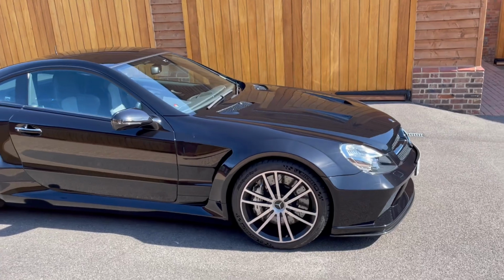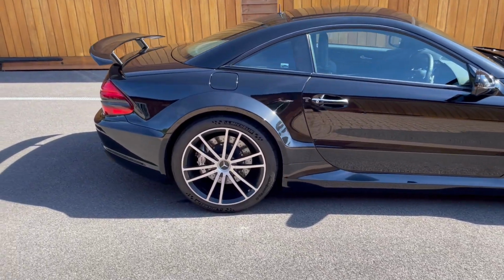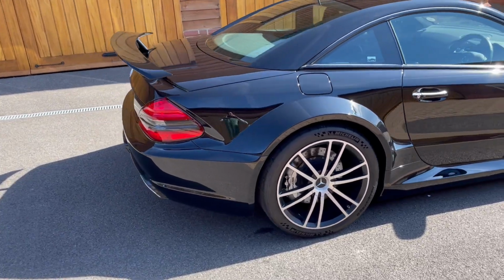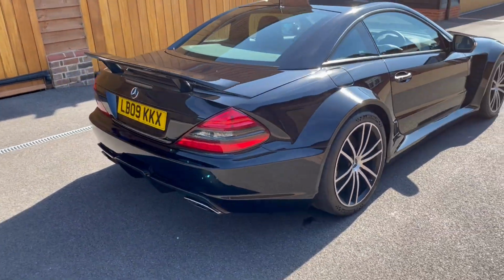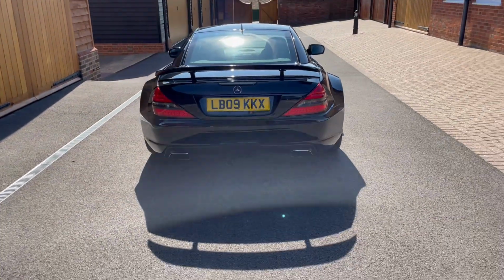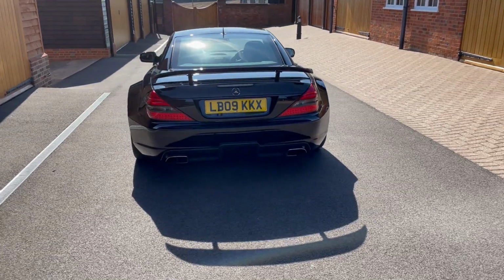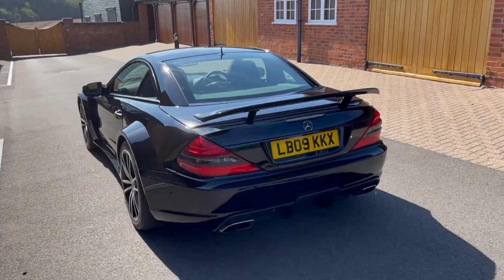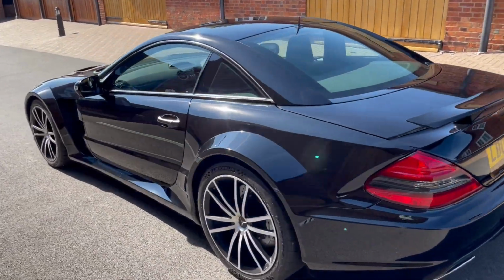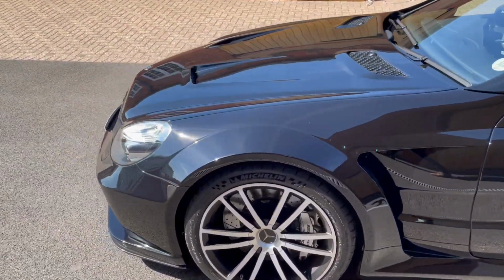And today, in the sunlight away from our turntable, we have this very striking Mercedes-Benz SL65 AMG Black Series. Those of you who know about this car will know just how rare they are. You can see there quite the striking profile of this car. Mercedes made just 350 of these cars in total, and we believe this to be one of 12 UK right-hand drive cars.